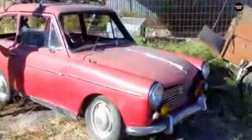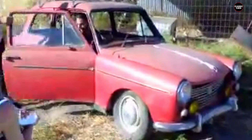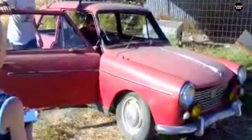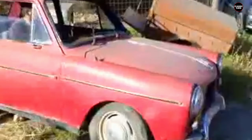I spoke with a few former owners of the Austin A40 Farina, and their experiences echo these issues. One owner recalled, "I had an A40 Farina in the 1960s, and while it was a decent little car, it never felt very exciting to drive. The engine was weak, and the handling was a real letdown. It wasn't terrible, but it just wasn't much fun to drive either."